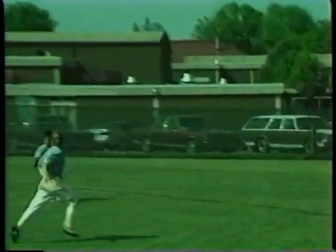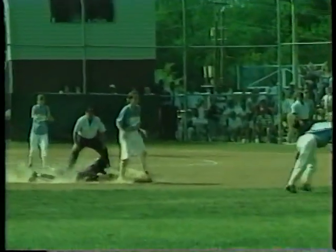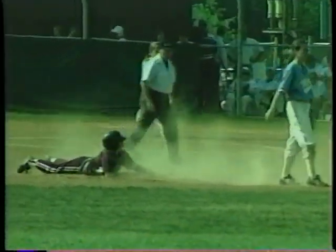Here's Mary Bratcher right here, the Mercy Assumption game, the championship game. She doubles, and a big day for her, Tim. I tell you what, Mary Bratcher, we knew she was a good player coming in, but she had something like 8 total bases in 3 at-bats. I mean, she was hot that day.